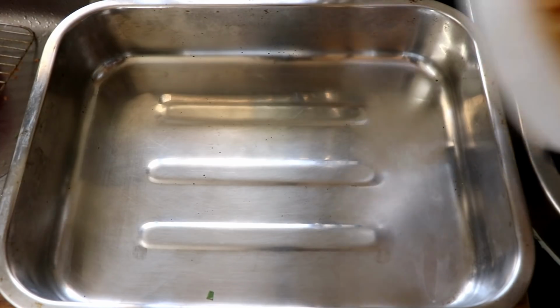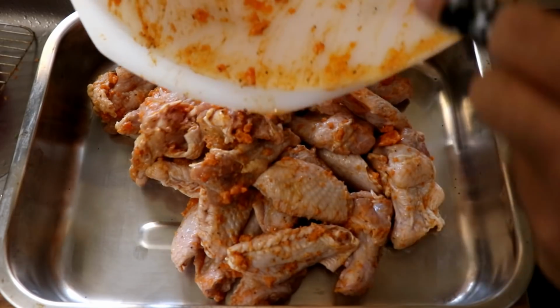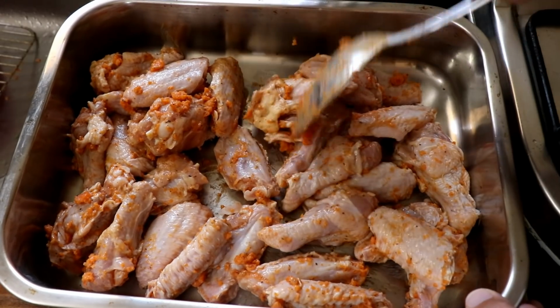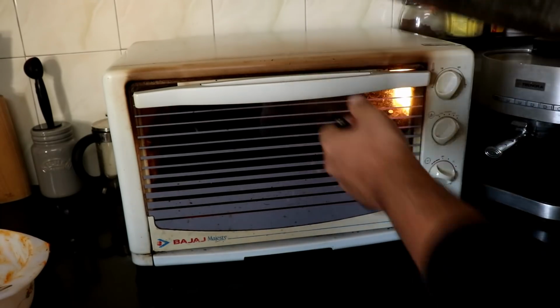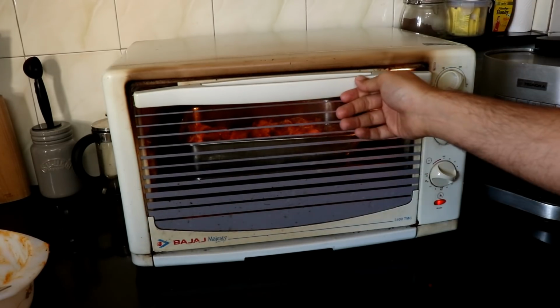Now it's time to cook the wings, and I'm just going to throw the wings into my baking tray because I realized that the butter kind of hardened up, so it's not working out as well as I wanted it to for a marinade. So we're just going to put the whole bunch of wings in the baking tray and put it in the oven for about 25 minutes at 200 degrees Celsius to cook.